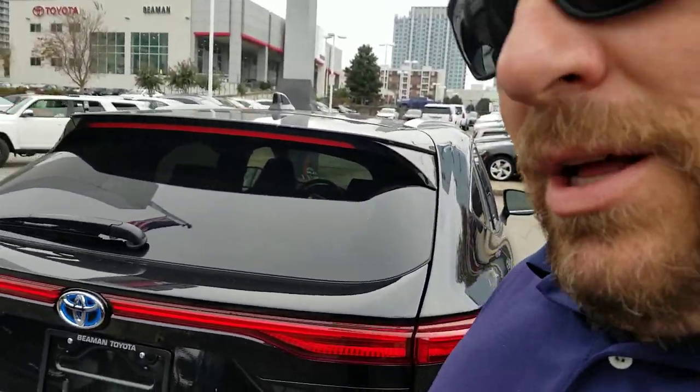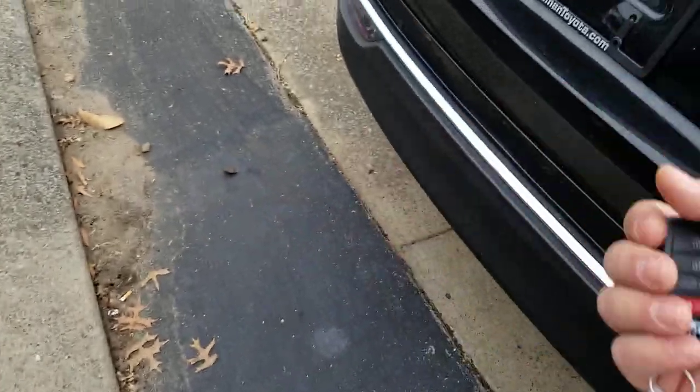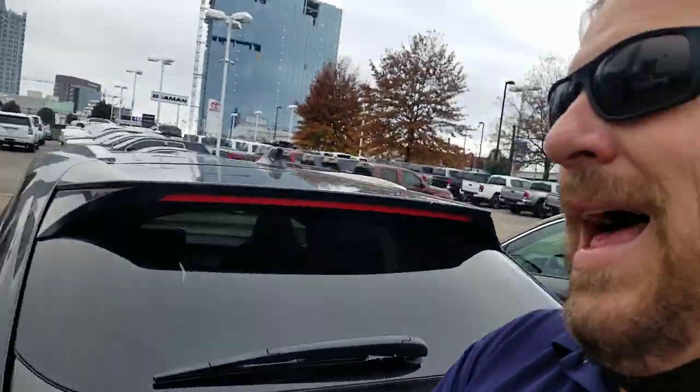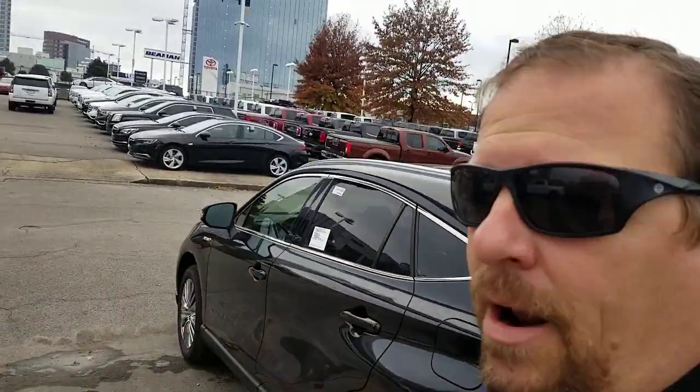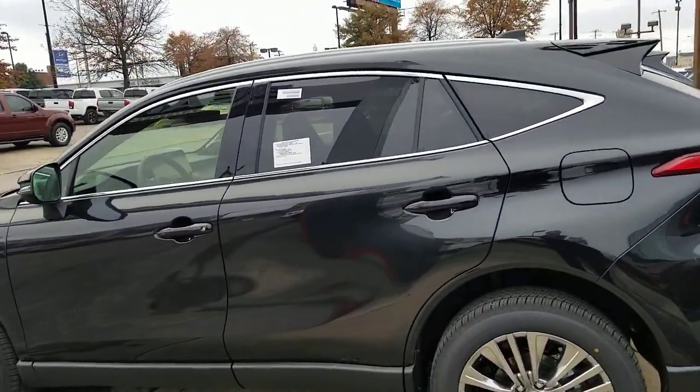You also have the ability, if you look, to open it here on your key fob. Press and hold it, you'll open it. There's also a button inside to open that, all right? So now just kind of going back over some of the outside stuff here.